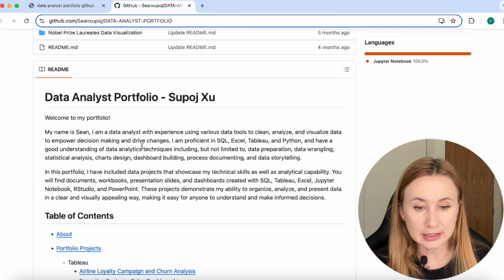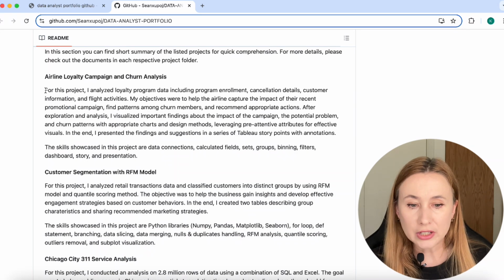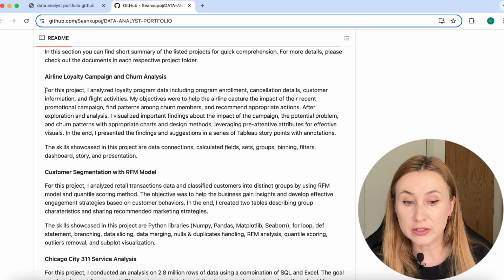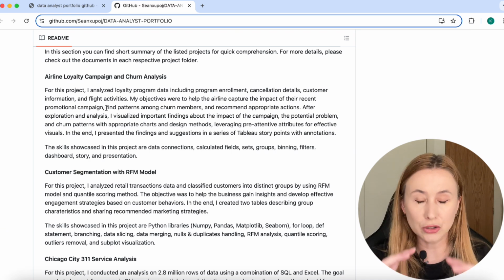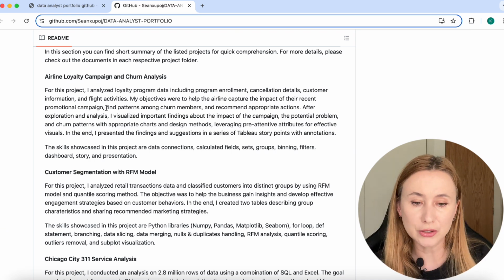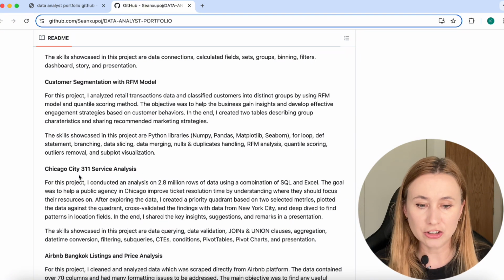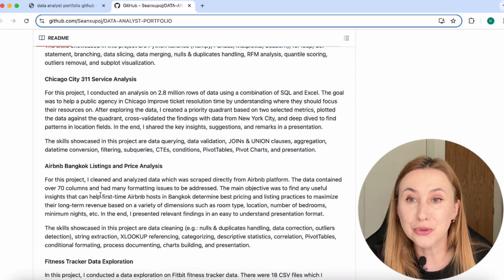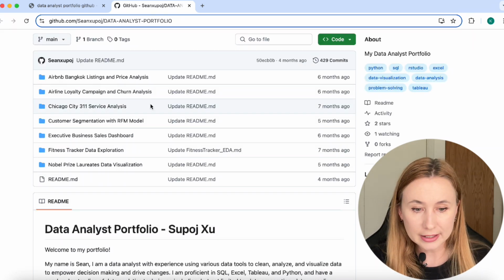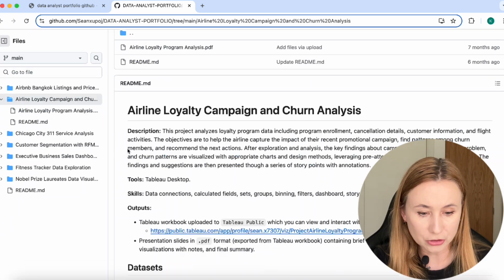So this is data analyst portfolio. Welcome to my portfolio table. Okay, project. You see good project, airline loyalty and churn analysis. Very good project, but there is no bullet points, so it's hard to see. Customer segmentation with RFM model, also very good project. Chicago service analysis, sounds good. This person has a very good, interesting project. And let's look at the airline loyalty, the very first project.